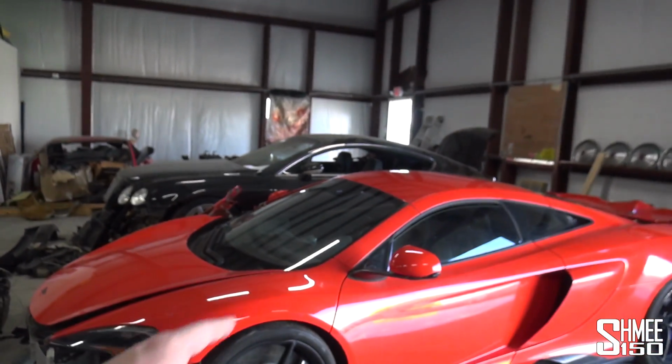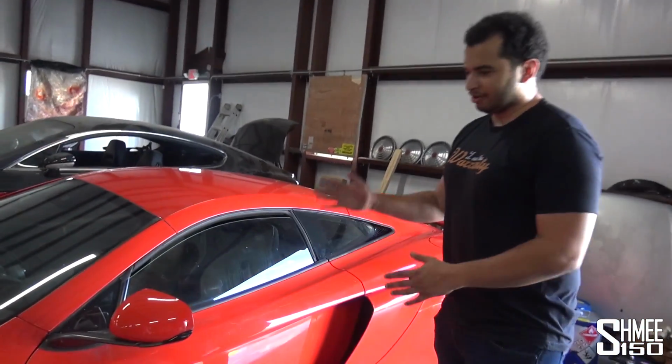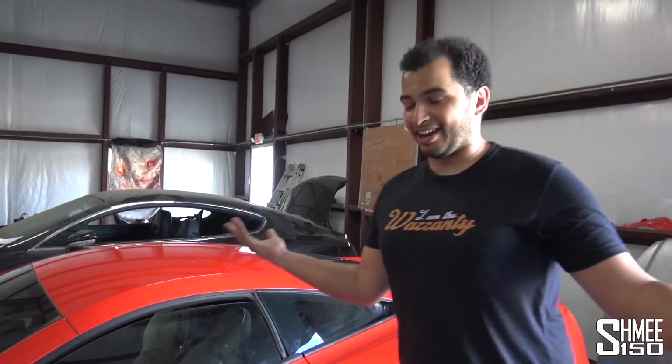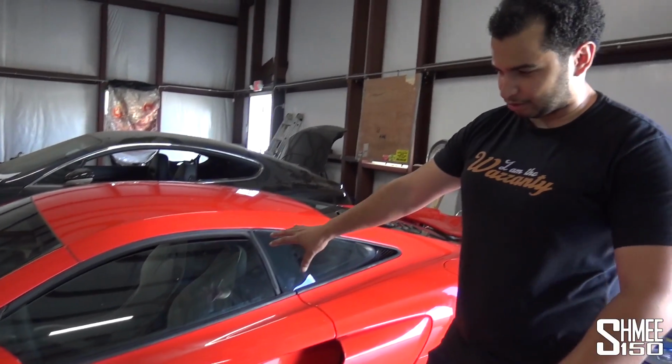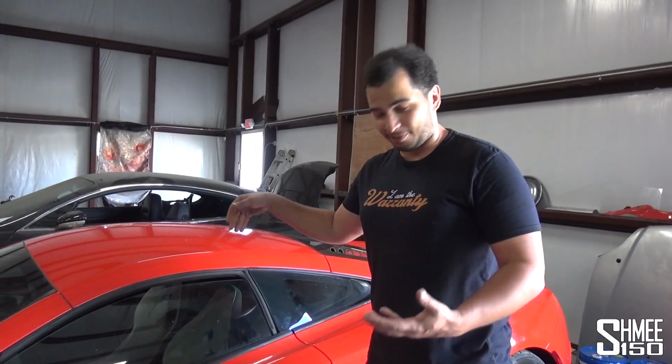But can we just show how to get into the interior? Is that not how you get into a car? No, it's a little bit different. Okay, all right. So there's no battery in this car. I didn't get the battery. By the way, the battery in this car, $3,500. Yeah, it's mad. So it's electronic doors. If you don't have that, there's a little safety latch. You obviously can't get to it from outside the car.